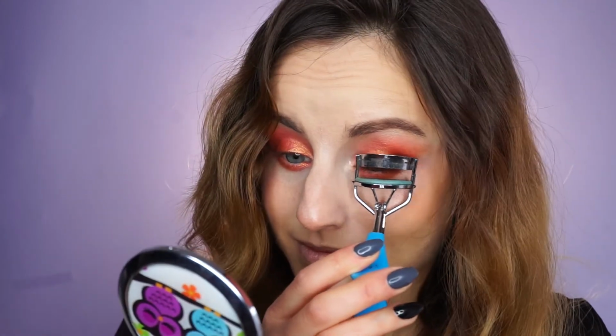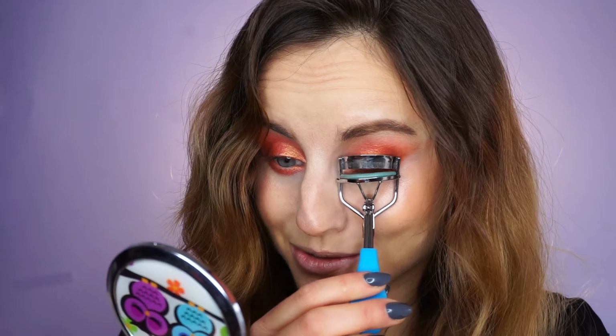I tried to make this as wearable as I could, but let me know in the comments whether or not you would wear this, because I tried to avoid bright neon orange, but it still looks kind of orange. I don't know, I find it wearable, but I find a lot of looks wearable, so you let me know.